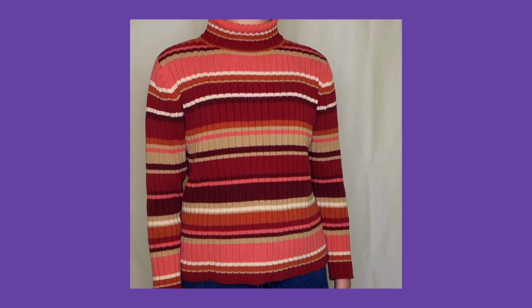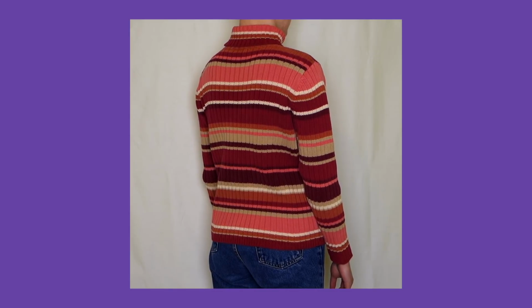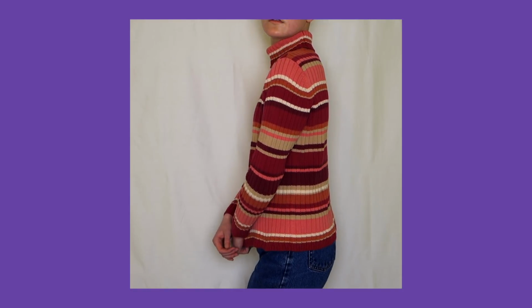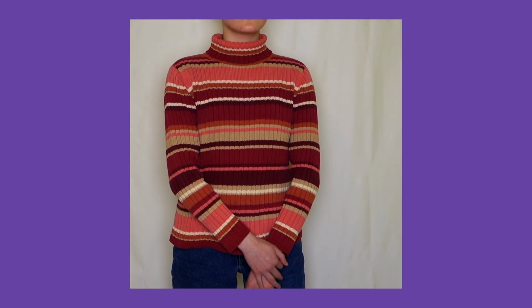I would say it's more of a size medium because when I tried this on, it was a little bit ill-fitting. These gorgeous colors, I love them. They're pink and magenta and red and burgundy and cream and tan. Amazing horizontal stripes, super thick material.